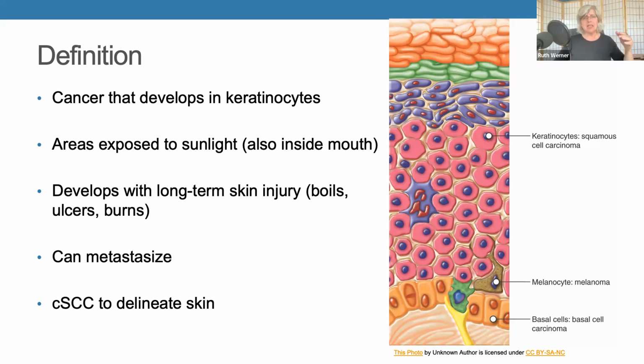So we tend sometimes to think of squamous cell carcinoma, because it's not melanoma, that it's not really that big a deal. And lots of times it's not really that big a deal. However, it can be, because it does have the potential to metastasize through the bloodstream, through the lymphatic stream, or through perineural invasion.